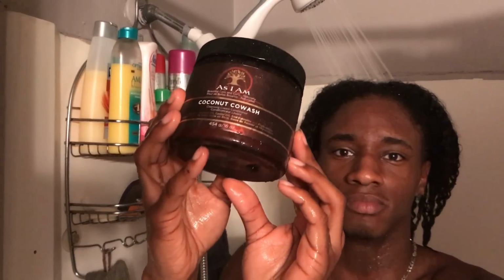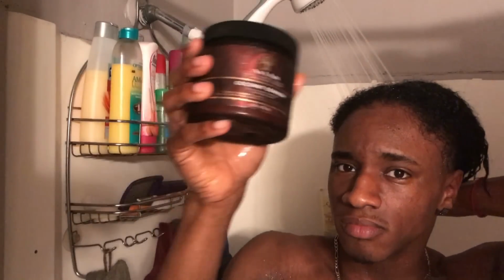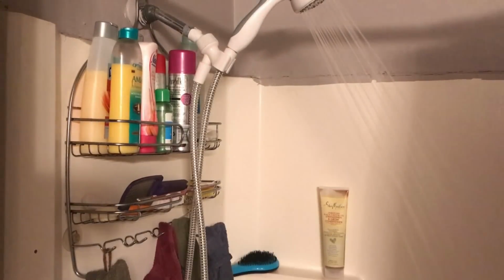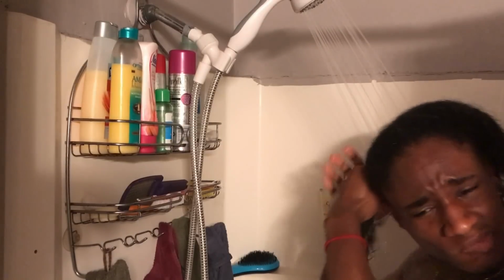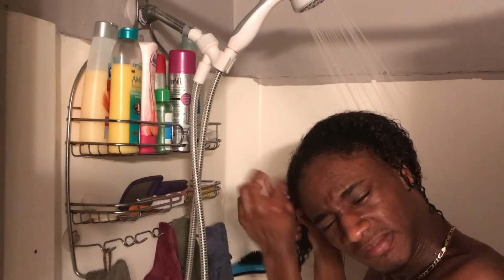And next I'm going in with the As I Am Coconut Co-Wash, and I mean, this stuff was pretty good. This was actually my first time using it, so this is just as new to me as it is to you guys. It has a nice light and creamy consistency, which was pretty cool, and I honestly didn't think it would cleanse, but when I used it, it felt like it removed a lot of stuff out of my hair.